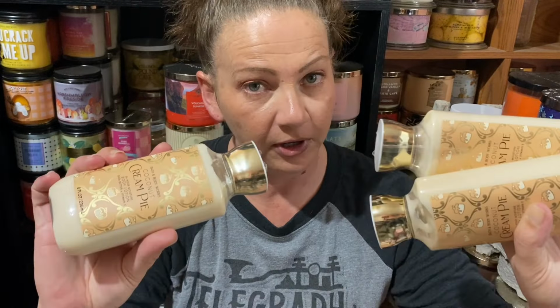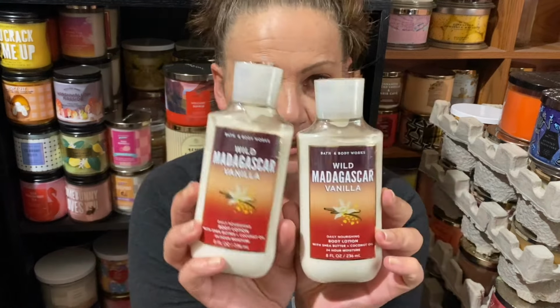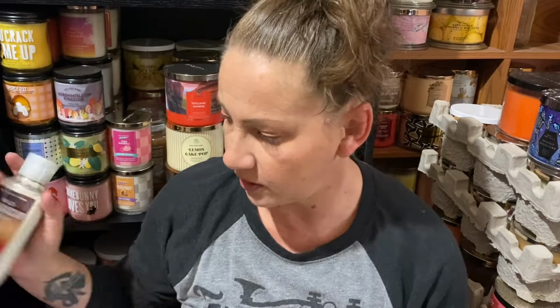Thought I had four of these. I think I only have three now, but this is coconut cream pie. Absolutely adore this scent. One of my favorites. Okay, since I'm matching stuff up, I'm grabbing off of a different level here. We've got wild Madagascar vanilla. We have two so far.